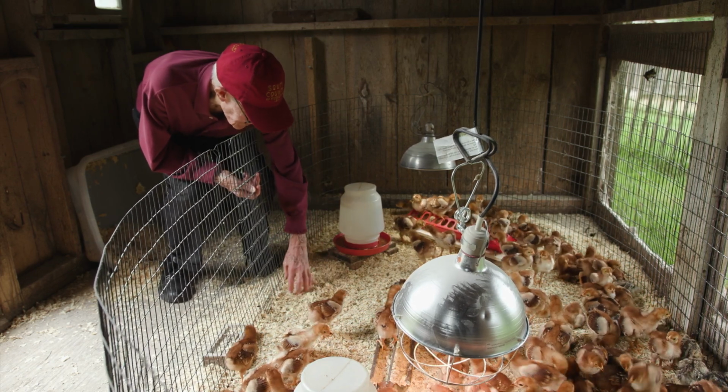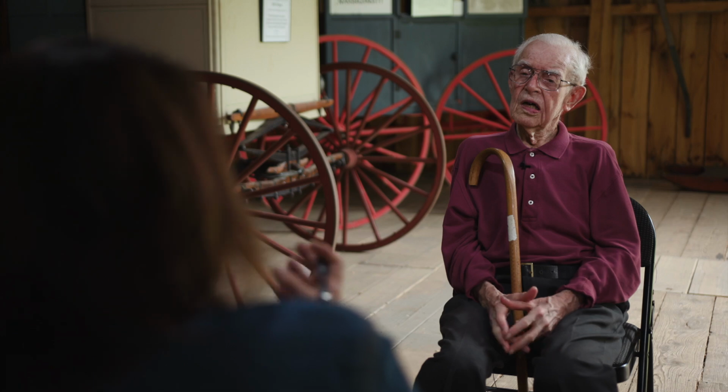Why was it so important for you to raise $10,000 so that there would always be a perpetual flock here in Rhode Island? It just seemed to me that since the Rhode Island Red was developed here in Rhode Island, that Rhode Island Reds should have a home here. As a symbol of Rhode Island, what do you think it represents, or what does it say about us? Well, it's a sort of a symbol of productivity, long life.